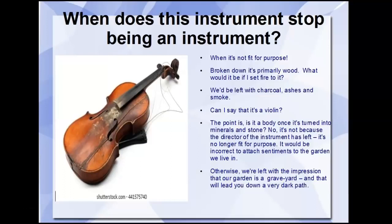It would be incorrect, I think, to attach sentiments to the garden that we live in, because otherwise we're left with the impression that our garden is a graveyard, and my thoughts are that that will lead you down a very dark path. It's not the way to be viewing things. So I'm not suggesting that there's something dark and sinister by the fact that all of the minerals, all of the stones and so on, were once life. It doesn't make it a graveyard, and I don't think that that connotation was attached to it in the past, and I don't think it should be attached to it now.